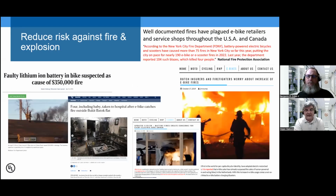But prior to that, I just want to say that UL's mission is working for a safer world. That is our only mission. We want to have a safer world for us, for our children, and for the generations to come. How do we reduce risk against fire and explosions? In the previous webinars, you have heard from the Deputy Chief of the New York City Fire Department about their experiences in 2021.